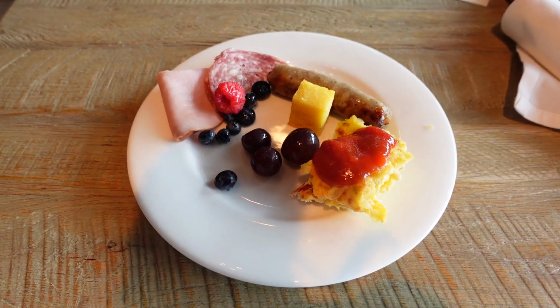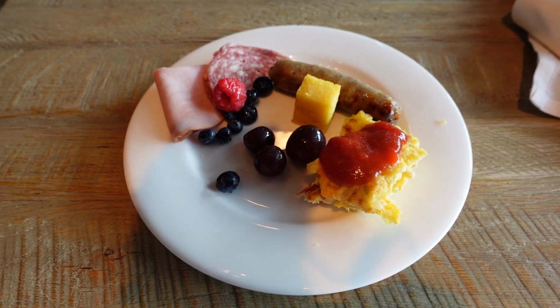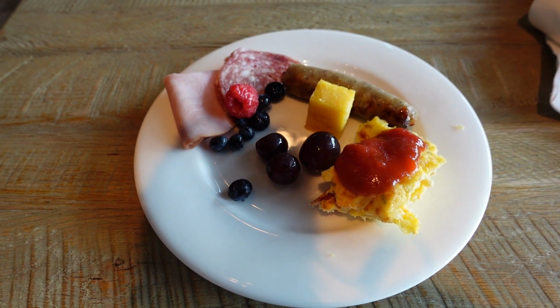This morning I got some of that bacon frittata, a sausage, some salami and ham, and fresh fruit, and then I'm going to try that polenta cake as well. I'm going to try out some of this frittata first, and I did add some ketchup to it because honestly I like ketchup on my eggs. A lot of good flavor there, it's nice and fluffy, not dry by any means. Really good if you like frittatas, and it's got that nice little crust on top because of the way it's baked. Very enjoyable.